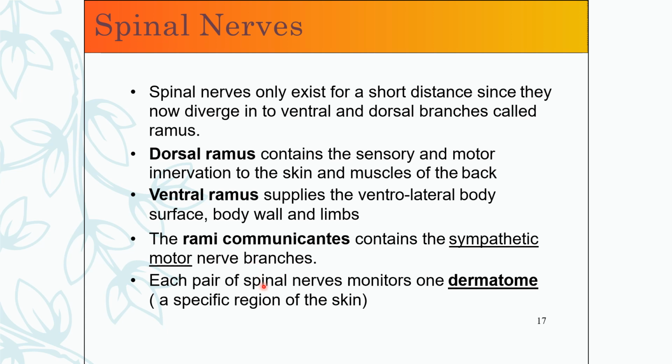Each pair of spinal nerves supplies a particular part of the skin, and that is called a dermatome. The spinal nerve supplies sensory and motor fibers. The region of skin supplied by a spinal nerve is called a dermatome, which includes its sensory supply.